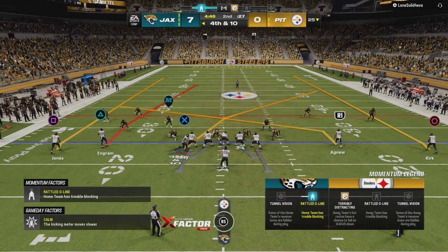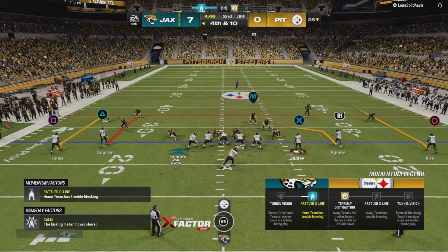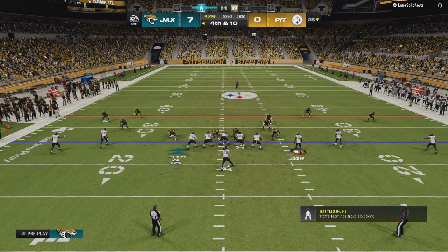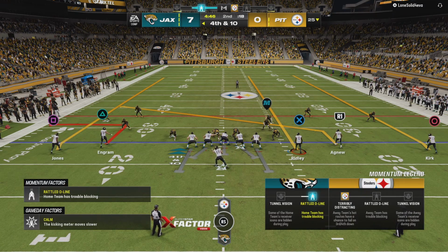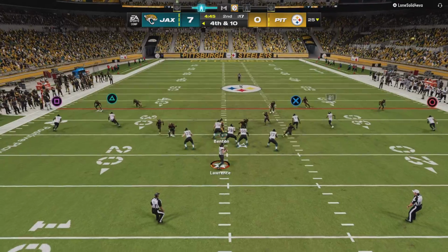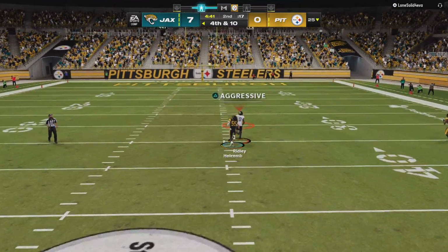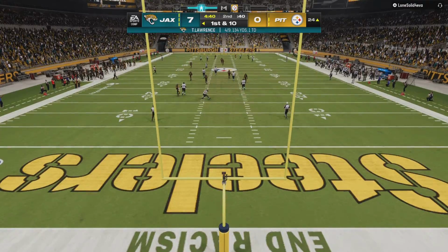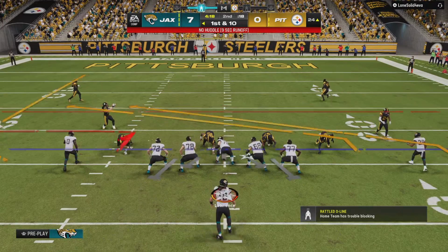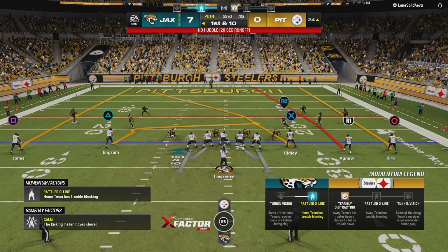In motion right is Ridley. They're going on fourth down. Lawrence airing it out, looking for Ridley. And that's caught inside the 30. And he is going to have the Jaguars first down as they manage to convert. And that'll keep the drive alive.